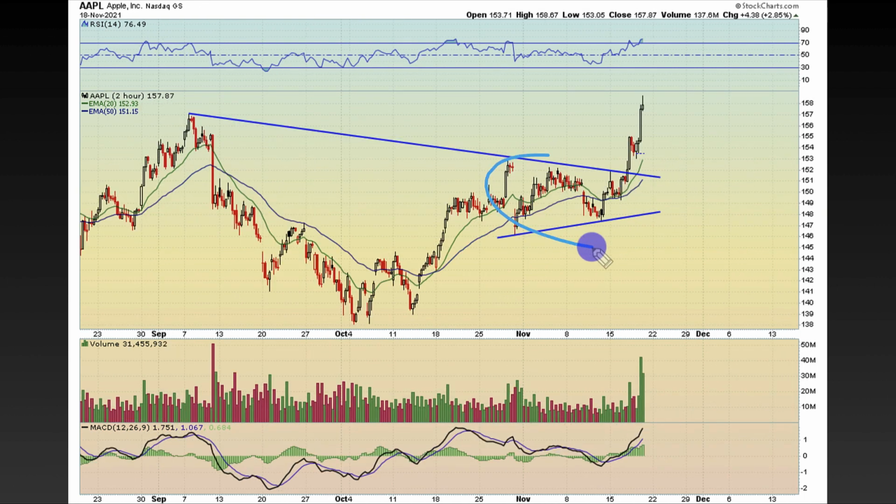Here's Apple. We talked about this tight little pennant pattern that was forming and this trend line. It broke out, and it broke out in a quick flash, flagged very quickly, and then hit and closed at an all-time high. Now, careful, right? There's going to be a lot of retail traders that probably chase this up, and you might get lucky. It might continue up higher, especially with this volume to support the move.